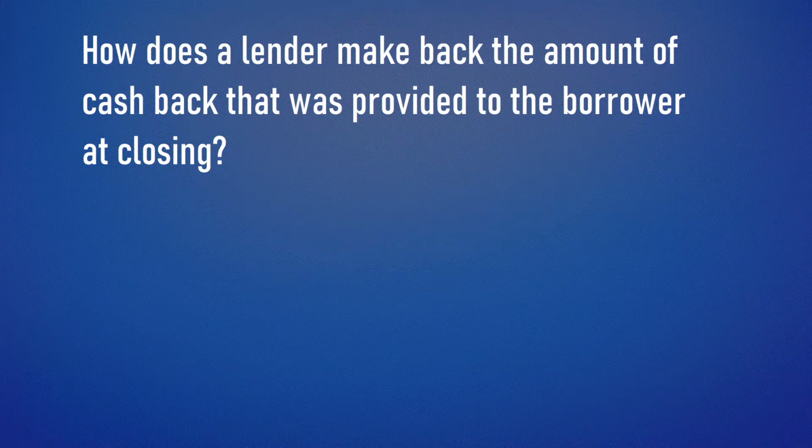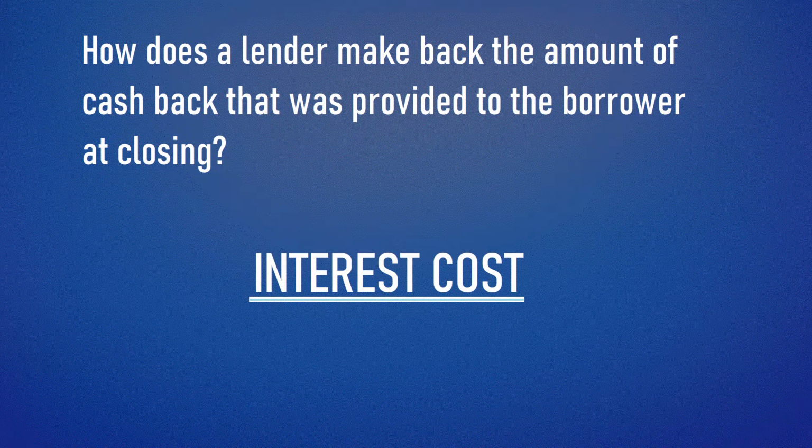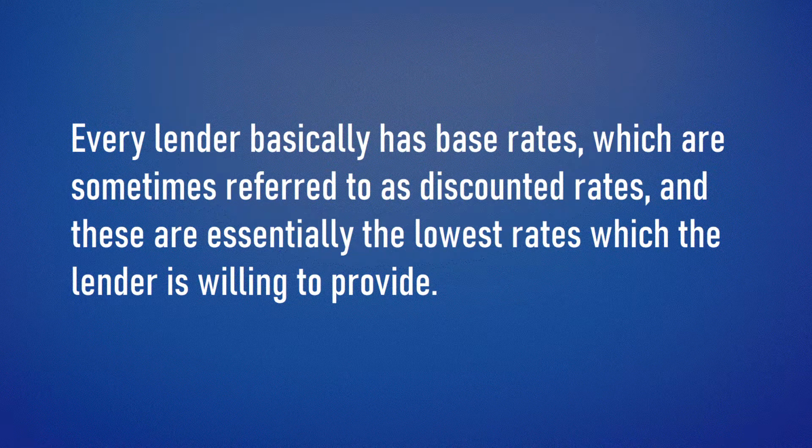So the question is, how does the lender make back the amount of the cashback that was provided to the borrower at closing? Well, the simple answer is interest cost. You see, even though some lenders advertise posted rates, which are quite high, every lender basically has base rates, which are sometimes referred to as discounted rates, and these are essentially the lowest rates which the lender is willing to provide. Most non-bank lenders simply advertise these base rates and don't have posted rates at all.